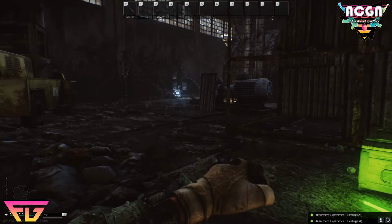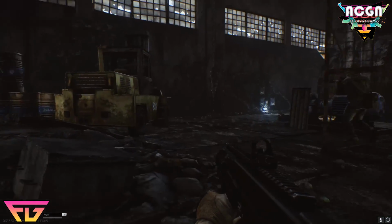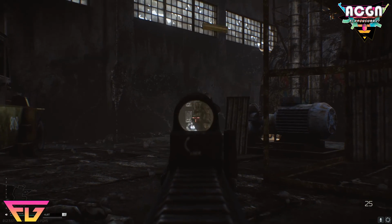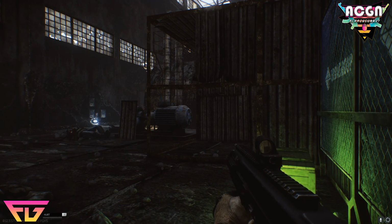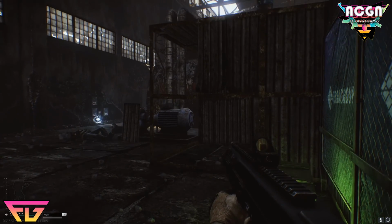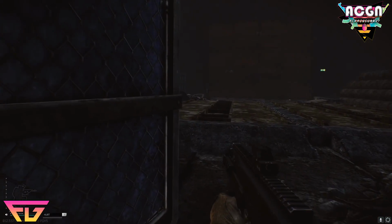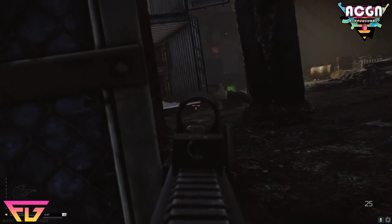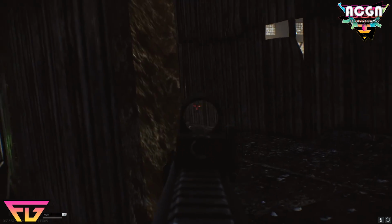Basically just healing up and trying to maybe make a move later on in this raid. And then that guy decides to come over. One tap him in the thorax, just like you would expect with a 50 cal like this. Does a lot of damage, but not a lot of penetration. I'm already at a pretty high level of health, but my leg is still black, so there's not really a whole lot I can do about that. Can't run on it. Basically seeing if there's anybody I should be worried about around here.